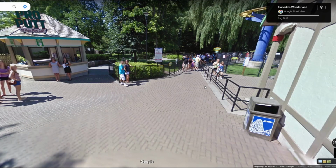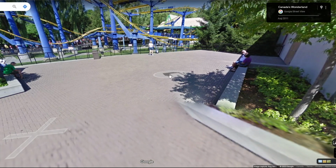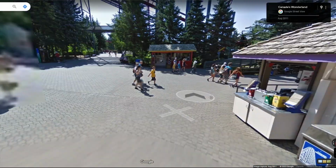How many people are at the fly today? Too many people. That's the answer. That's the answer for every day that the fly has ever been opened. Too many people are waiting for it. This Pro Putt mini golf here also got removed. I don't know where in the park that is, but I think it's where Lumberjack is now.